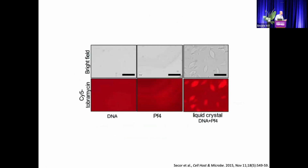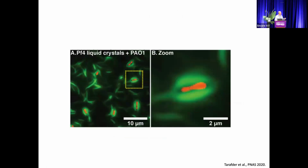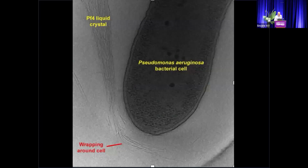If you then, that's a shame. If you fluorescently label the antibiotic, it gets caught in these structures. That's what you should have been able to see there. But what's more impressive are slides like this one. The red there in the middle is colonies of Pseudomonas that are growing. The green that surrounds it is a shell of this bacteriophage that the Pseudomonas is making to protect itself. Here's another version of this that hopefully you can see well.